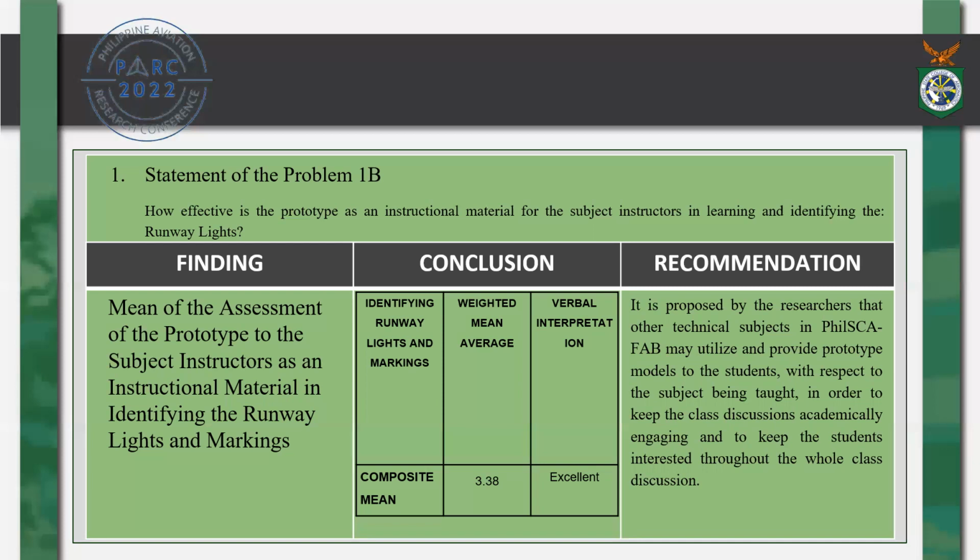The subject instructors gave a very good interpretation in rating the accuracy of the runway lights on the prototype. They also gave a rating of very good on the interaction between the respondents and the students while using the prototype model during class hours, and on entrusting the learning of the students based on this prototype.